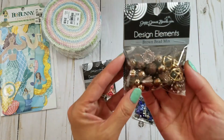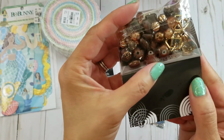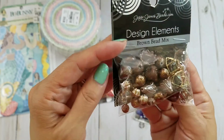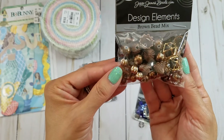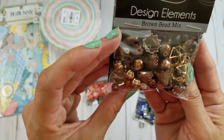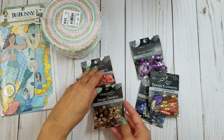And then I found a brown one here, which I could either make for myself or maybe gift to my sister, because she wears some jewelry too, but I want to try to make bracelets. So we'll see, because there are so many different pieces in there. I haven't done any beading in a while.